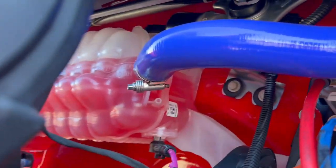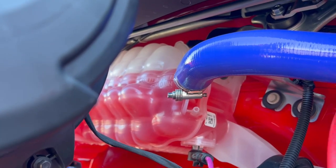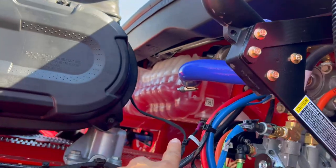Follow the hoses, right? That's the rule of thumb. When you want to find where the entry point goes, you follow the hose. So you follow this hose, and it's right here. There it is. So this is it right here. That's neat. They put it in the back.